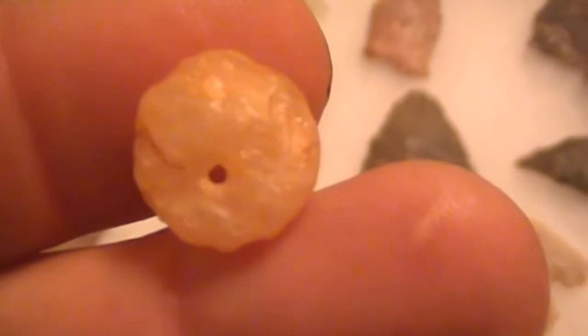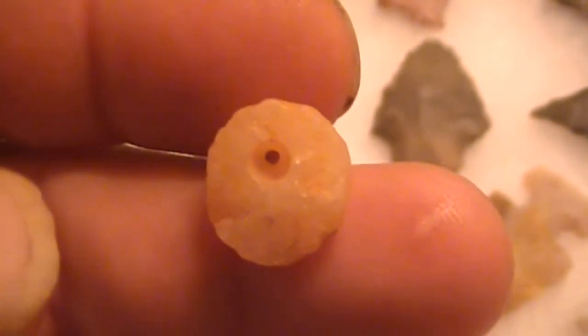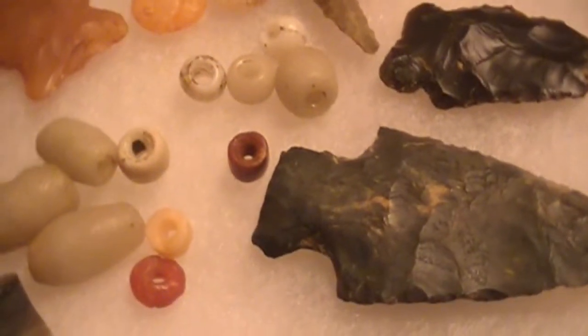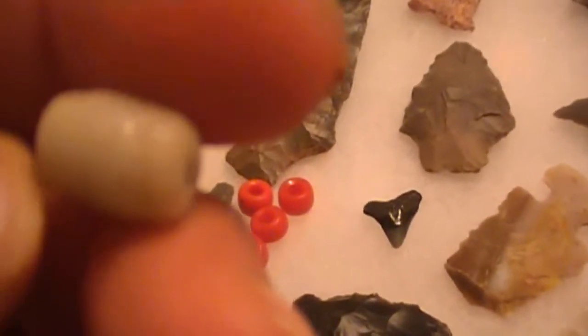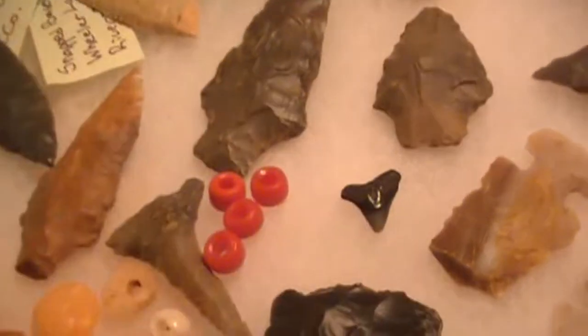I'm having pause problem. This doggone camera, I had to have part of it fixed, and it just don't work the way it used to, but I think it still works. But this is a quartz bead from out of the desert. Got a couple of those. And I cannot for the life of me remember what this one is, but it's a rusty caramel colored brown. But I remember these are Hudson Bay beads, which are a trade bead. They're pretty cool.